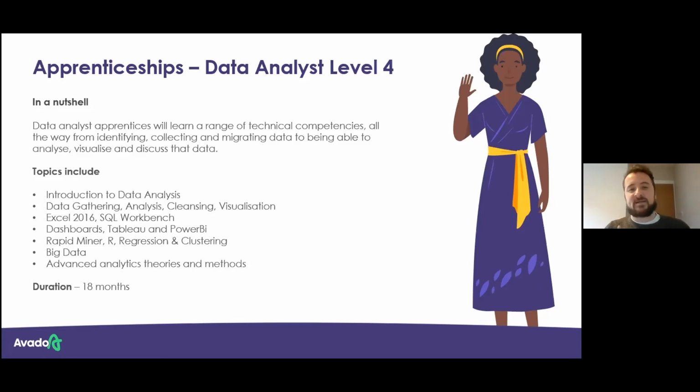The second aspect is the learning in the theory, which is done through a variety of different methods. So we have live online classes delivered by tutors. There's online learning, e-modules, catch-up sessions with coaches. All of those things kind of represent the learning aspect of it.